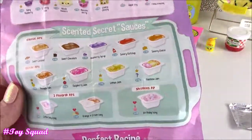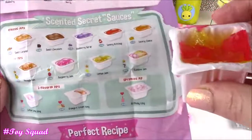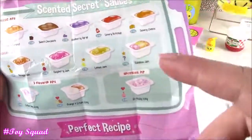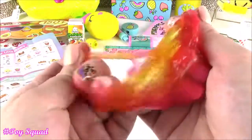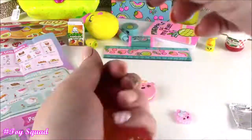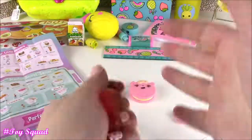Secret sauces. I've always wanted this one, you guys. We got rainbow, or what is it called? Rainbow jam. It's like 3 different colors. It's a rare one, and not only that, it's got glitter. Super sparkly. Wow, look at this. It smells, you know what? It almost smells like a snow cone.